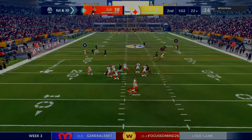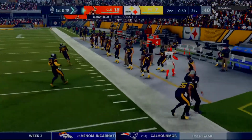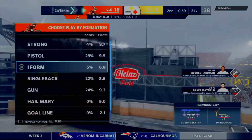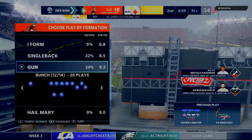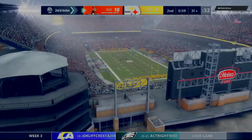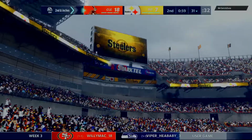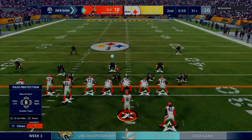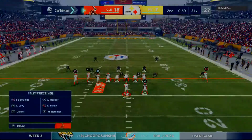Following the interception, Mayfield. And he will find his man on the outside. And he'll have this past the 30 prior to going out of bounds. 10 yards. So much goes into a successful play, doesn't it? How about that play action there, freezing the defense just enough to bring the tight end free downfield for the completion. So not quite a first down just yet as they come up on second and less than a yard.